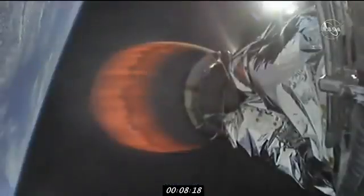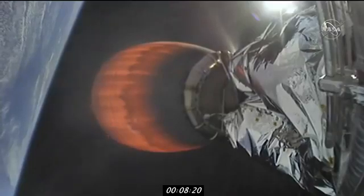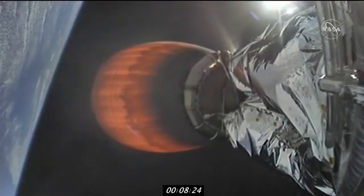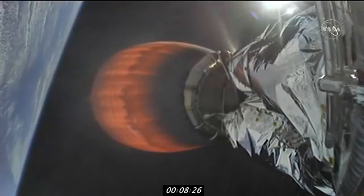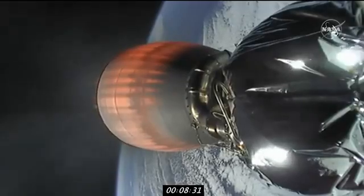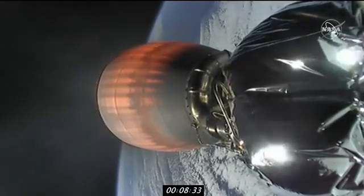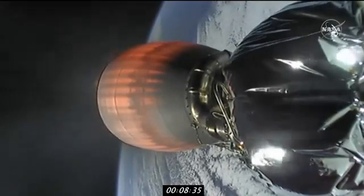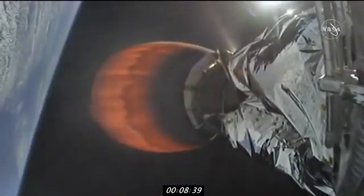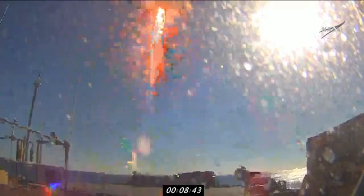Stage 1, landing burn startup. Call it there from the prop team. So this burn is expected to last about 25 seconds. In the middle of this, we'll also have shutdown of the second stage's MVAC engine, coming up just a few seconds from now. Stage 1, landing leg deploy. So, landing leg deployment on the first stage. Hopefully stick the landing. Okay. Shot from our drone ship.